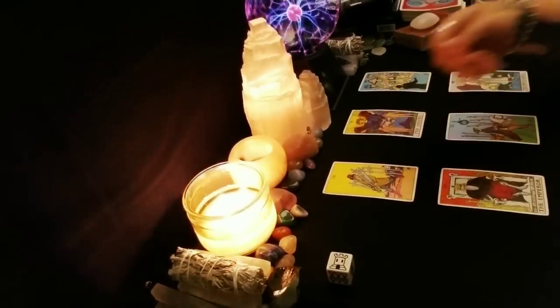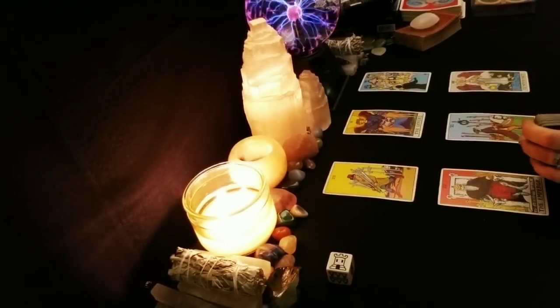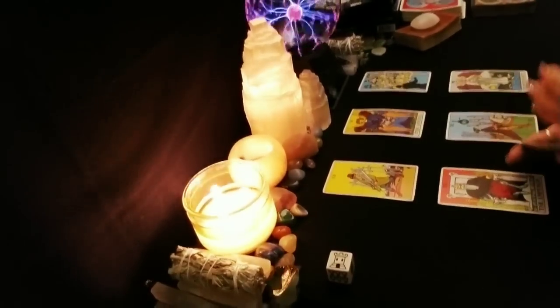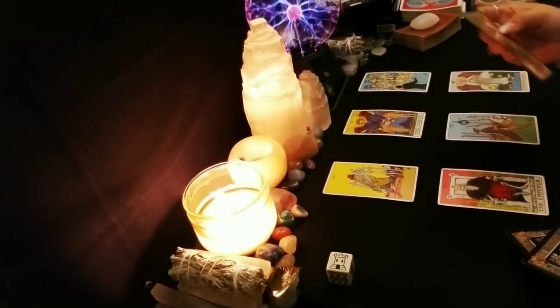Now, let's figure out what this is all about, right? 7 of Swords. I don't know, everybody's getting this month. I'm sorry. Clarify the 7 of Swords, please. Clarify the 7 of Swords. I never got the 7 of Swords so much in my entire life. All right, so we have the Queen of Pentacles.